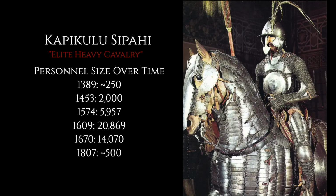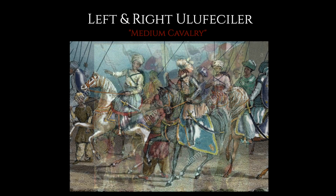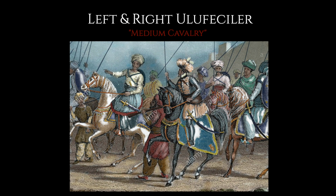The Yüfeciler were an Ottoman medium armored cavalry unit that was split into 2 divisions, the left Yüfeciler and the right Yüfeciler, with the directions corresponding to the flank that they were positioned in battles. Positioned on the flanks of the Ottoman battle formation, the Yüfeciler during military campaigns would also protect the royal treasury, royal standards, and supply wagons of the Ottoman army. Being more lightly armored than the Kapıkulu spy cavalry, the Yüfeciler were often used as support cavalry accompanying spies along the wing of the Ottoman army.